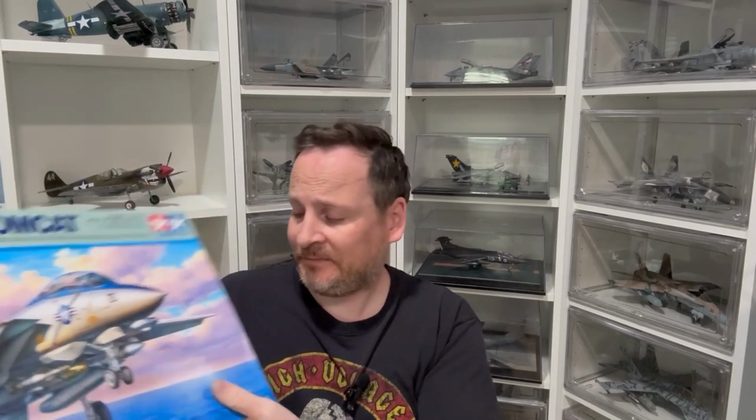Problem being is they don't give you the pilot names or whatever in a separate decal. They're all added to this main one big giant decal. So you can't really paint it. You have to use a decal. So aftermarket decals are probably a way to go with this. But yeah, so there we go. That's a D.